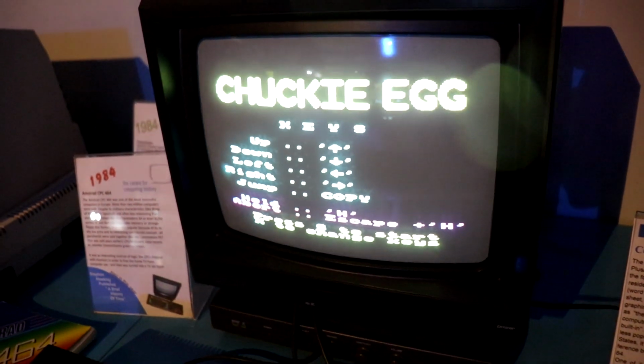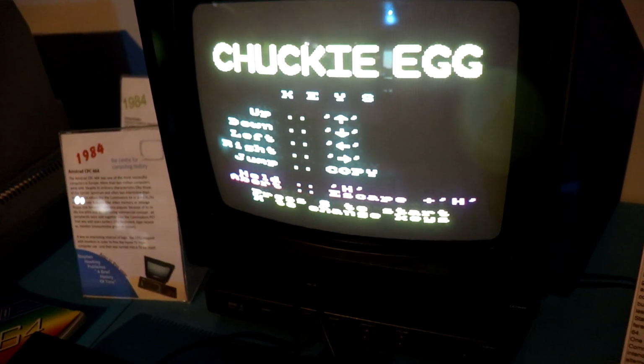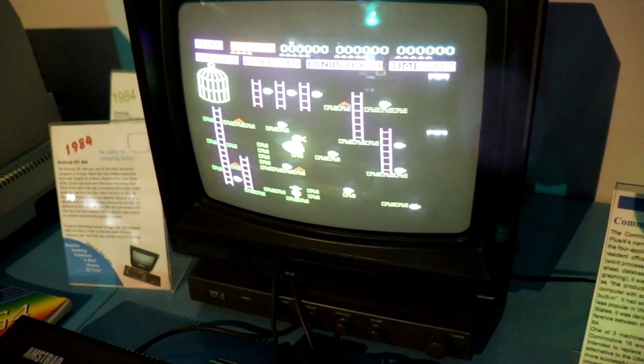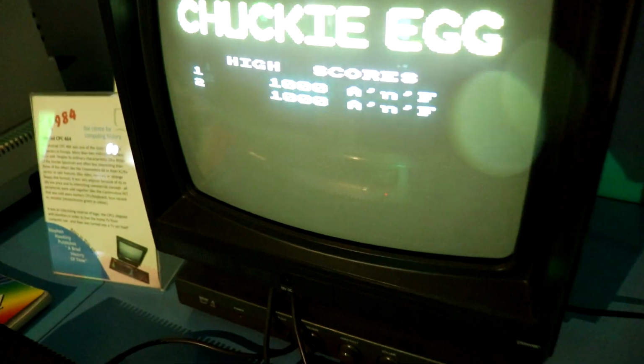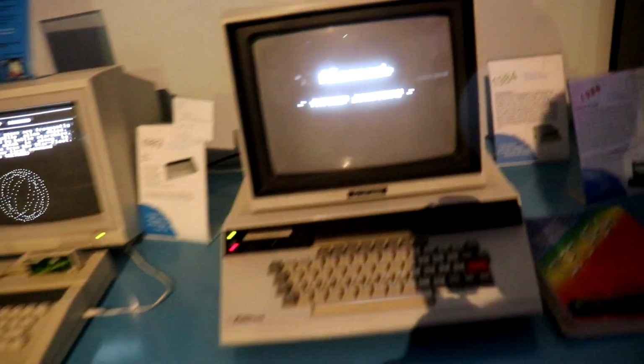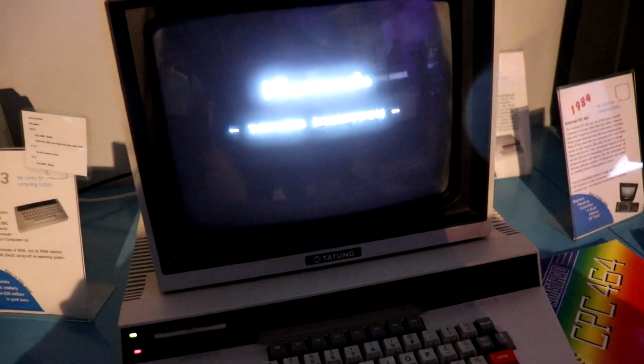Of course, it's not just completely obscure computers behind the wall. Here's a lovely Amstrad CPC running one of the greatest games of all time, good old Chuckie Egg. Can't not love Chuckie Egg. Beautiful machine. And you have some other very interesting stuff. I mean, there's interesting stuff basically everywhere you look. Here's the Tatung Einstein.